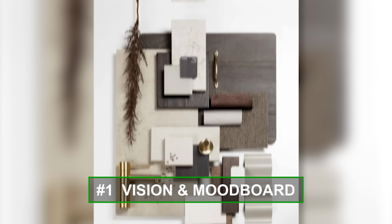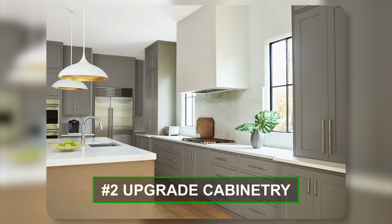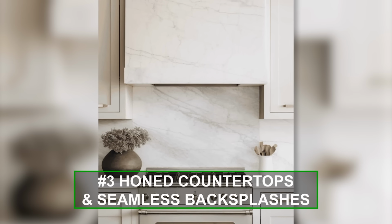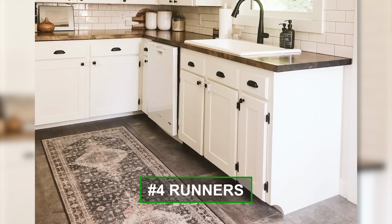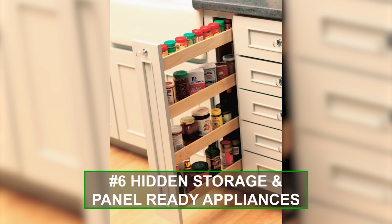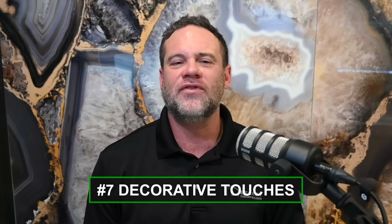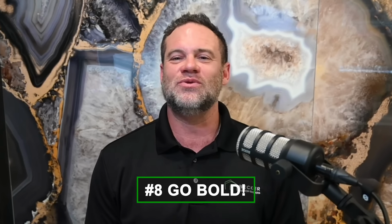Here's my conclusion. This brings us to the end of our design hacks for making your kitchen look expensive. Let's recap. Number 1, set a clear design vision with a detailed mood board. Number 2, upgrade your cabinetry with full height options and integrated designs. Number 3, choose honed countertops and seamless backsplashes. Number 4, enhance your flooring with sleek, long, maintenance-easy runners. Number 5, layer your lighting for functionality and mood. Number 6, invest in hidden storage and panel-ready appliances. Number 7, add decorative touches that soften hard surfaces. And finally, don't be afraid to go bold with statement pieces when it suits your style.